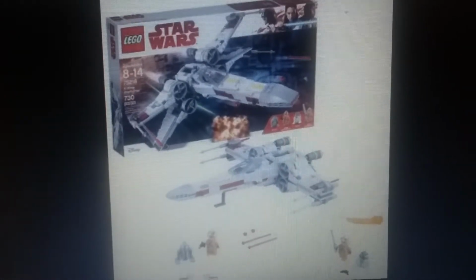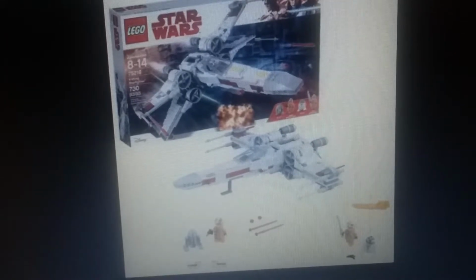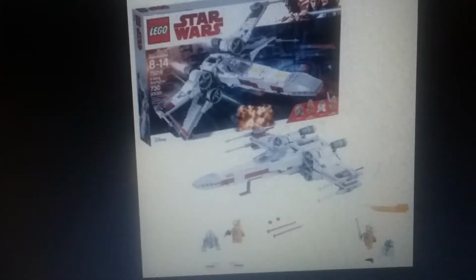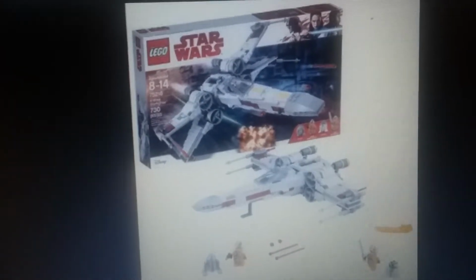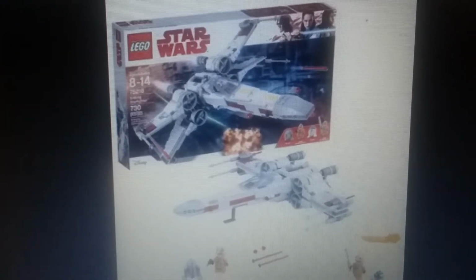I don't have it yet, but I think it's really sleek looking, and the minifigures are pretty great in this as well with the new helmets. $80 is a little pricey, so I'll definitely get it on sale like almost every set I get, but this is a nice looking set and I really hope to own it someday. So that's number 6 on my top 10.